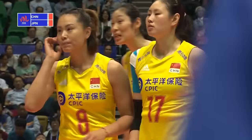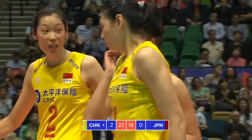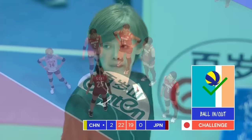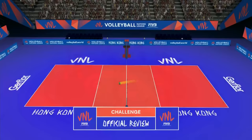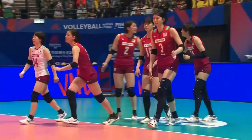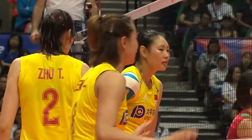But I'm not surprised to see a challenge here. But Chung just reassuring her teammates that this is clear of the court and clear of the block. Japan, though, with no other options, they need to slow the game down. What does Hawkeye say? It is wide, I'm afraid. China's point. Japan lose the challenge.